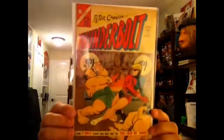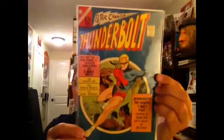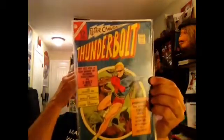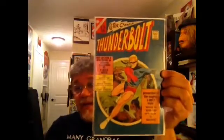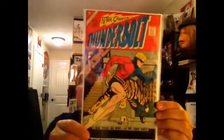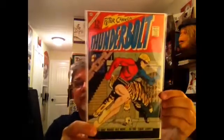Number 53. And other than 52, I think all of them are really nice grade books. 54. Like I say, one of the Watchmen was actually based on this character. I think this was the inspiration for Ozymandias in the Watchmen. Peter Cannon Thunderbolt. Number 55. I love these covers because they're really colorful, and the colors just pop on these.